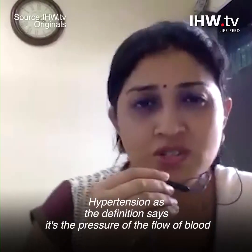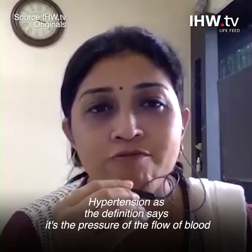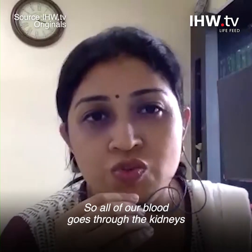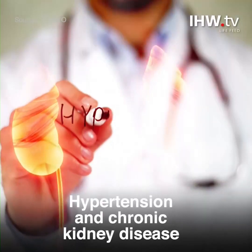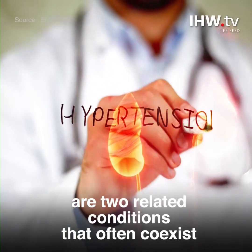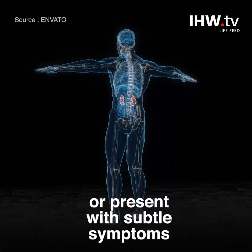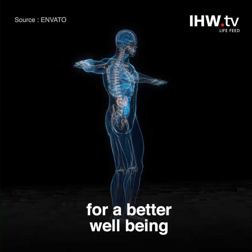With hypertension, we know, as the definition says, it's the pressure of the flow of blood on the blood vessels which are carrying it. All of our blood goes through the kidneys for filtration of all the waste products. Hypertension and chronic kidney disease are two related conditions that often coexist, and they can be asymptomatic or present with subtle symptoms, and knowing those is definitely essential for better well-being.